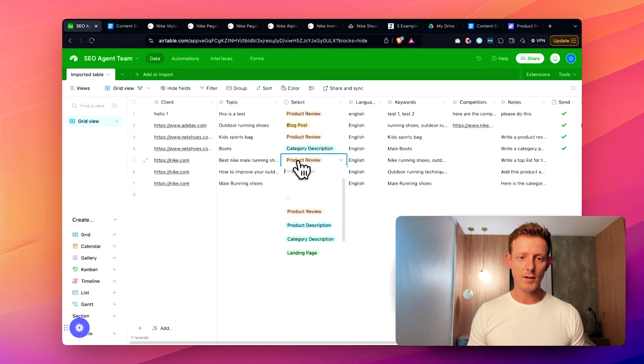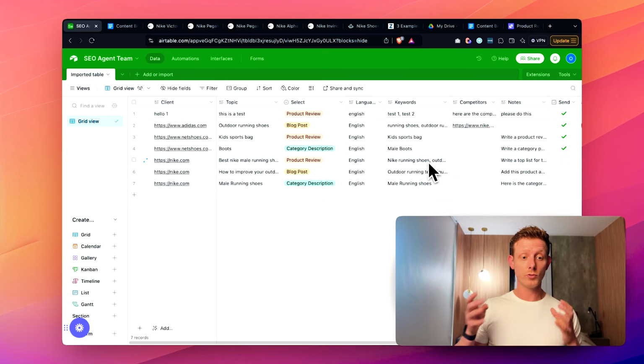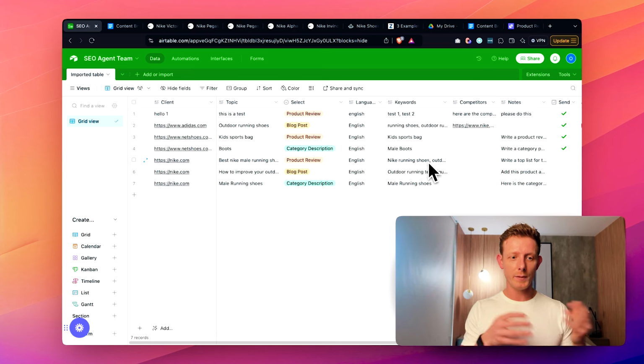And then we also have the option for a blog post and landing page, right? Then they can decide the language, right? Or even multiple languages if they want. Then we have keywords. Now, in their original system, it could actually do research and find the best keywords through SEMrush. Now, in my replicated system, I don't have that, because I don't have SEMrush, and it's actually pretty expensive.